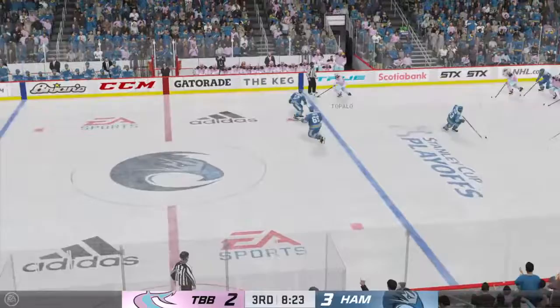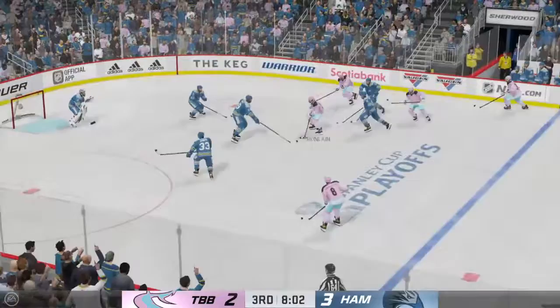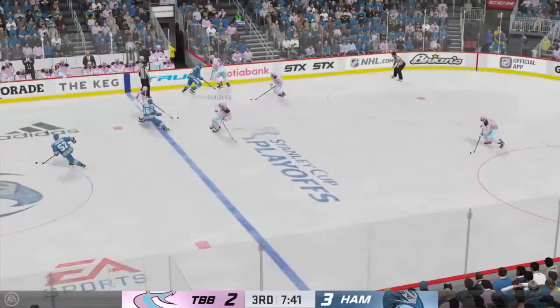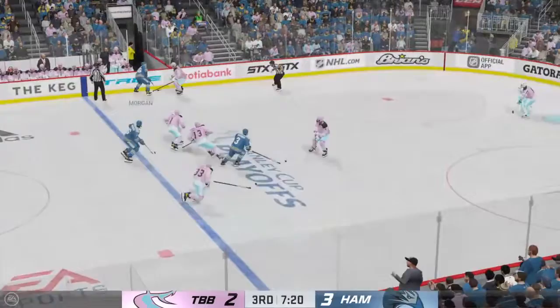Capallo tries the deke. Weiss loses the puck. The fortune here, can they steal the puck? Yes, they do. And tries to shoot, blocked. Michaud now. To Wilson, to Morgan. And on speed, he's hit. He loses it. To the bulk. The bulk passes to Kozlov. He loses it.